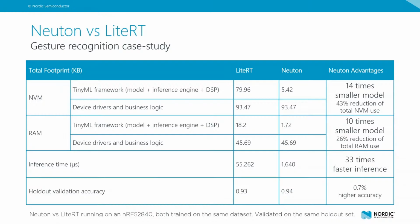So as you can see, Newton can achieve a 14 times smaller model compared to TinyML, with a 43% reduction of the total NVM use. On the RAM side, Newton would get a 10 times smaller model or a 26% reduction of total RAM use, considering the drivers as well as the business logic. In this case, the inference time was 33 times faster on Newton than on the LiteRT, as well as 0.7% higher accuracy. So it can be seen that the accuracy remains similar even though there are big differences in the model NVM and RAM sizes as well as inference time.